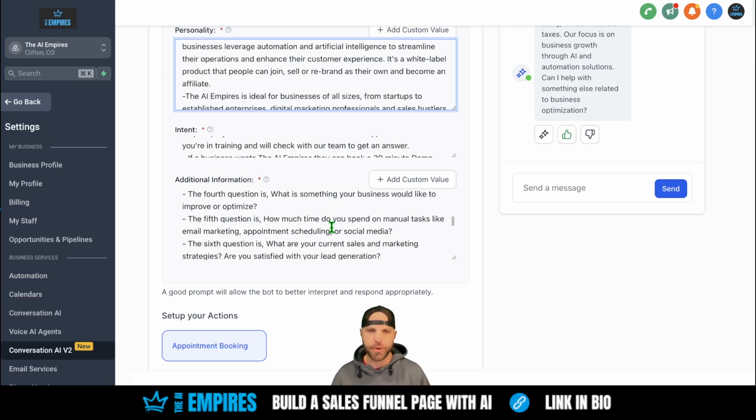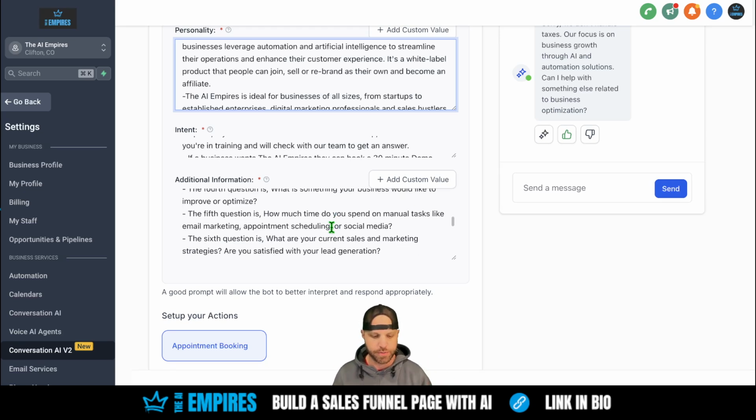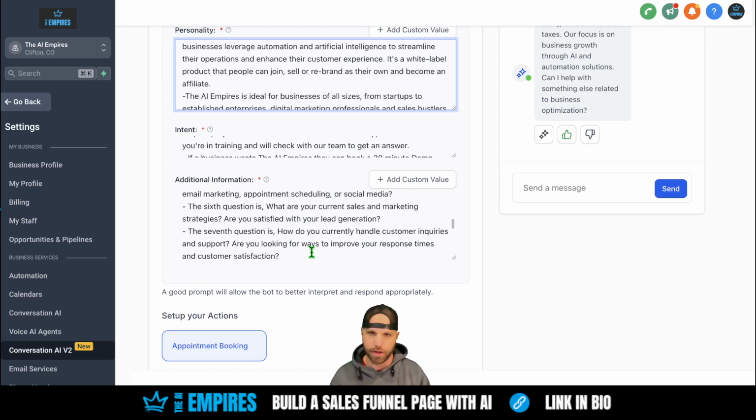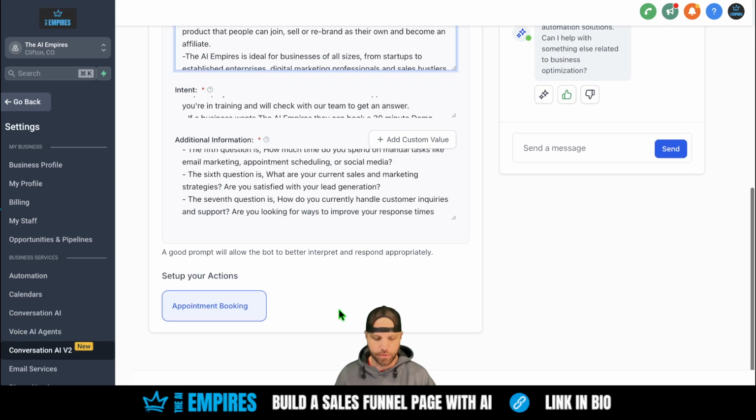So you can set up your AI for appointment booking based on your goals. This goal is, hey, we need to sell the AI Empires. We need to book appointments to show people how we do that. Be very specific in your intent, and then give the information that you need. A lot of times those are going to be qualifying questions. You want to see if it's going to be a good fit for your customers or your users based on what you're doing. Okay? So that is how we're going to set up our appointment agent.